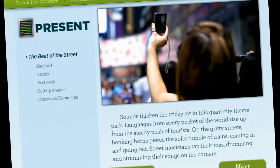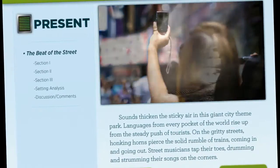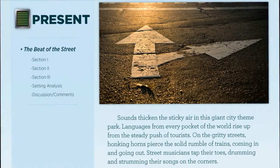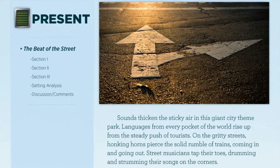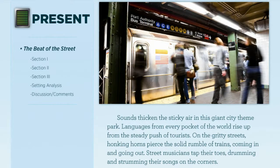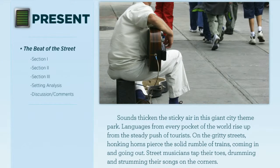Sounds thicken the sticky air in this giant city theme park. Languages from every pocket of the world rise up from the steady push of tourists. On the gritty streets, honking horns pierce the solid rumble of trains coming in and going out. Street musicians tap their toes, drumming and strumming their songs on the corners.